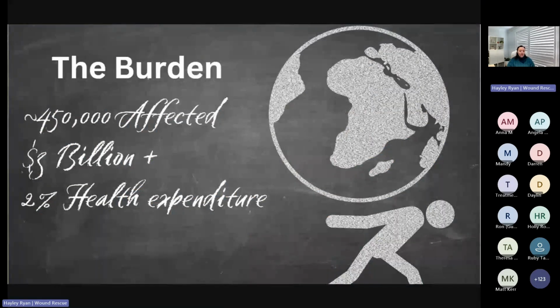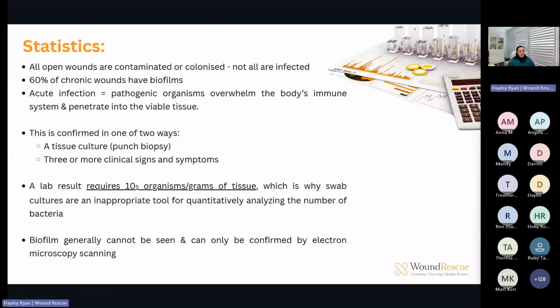In the Australian context, around 450,000 people are affected by a wound, and it's costing us $3 billion to treat these wounds. Now, not only that, these wounds can take an awful long time to heal, particularly if they have other etiologies. But the biggest factor that stops a wound from healing is infections. Now, here's what we know, some quick statistics for you. All open wounds are considered contaminated or colonized, but it does not infer that they are infected. 60% of chronic wounds do have biofilms, and I'll talk a little bit more about that in the next slide.